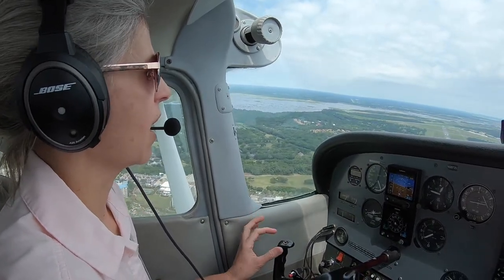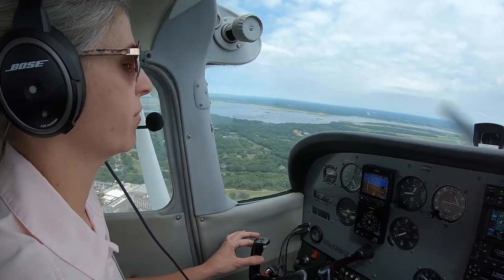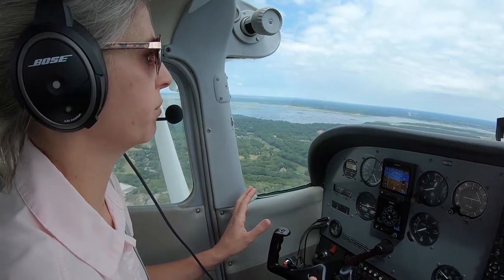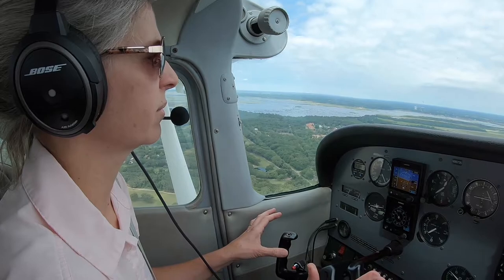Houston traffic, Cessna 301 Gulf Whiskey right downwind runway 29. So I've got it trimmed now for about 65-ish. My glide path right now looks pretty good to me. Fernandina Beach traffic, Cessna 152 Sierra Juliet on the upwind.